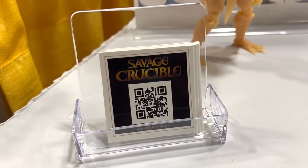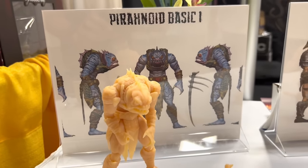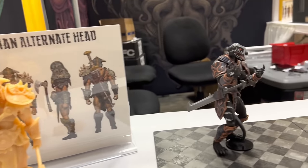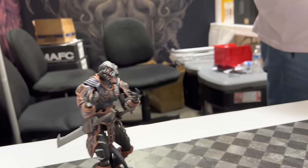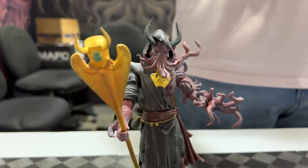Check this out. Crucible. There was actually a letter. It looked like it was written in blood and it had this cryptic message, and you had to use the cipher. That's super cool. Yeah.